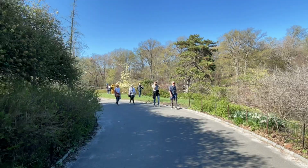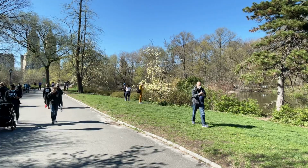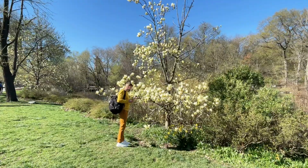But unto itself, one of the coolest things you can do in New York City is actually ride the crosstown bus. Central Park, like I said, is in the middle of the city. So going from the east side to the west side, if you do it by train, you have to go downtown, crosstown, and then back up again. The crosstown bus just shoots you right through the park, basically.